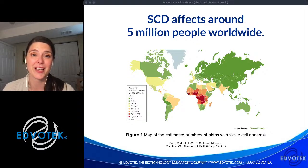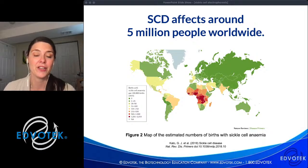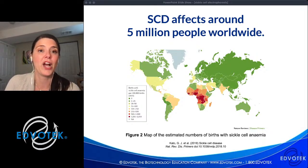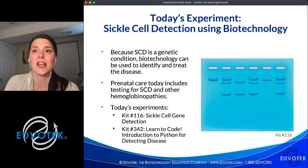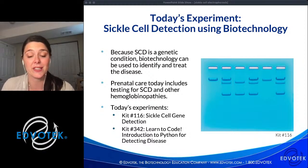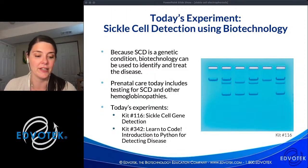And we're going to talk about some exciting biotechnologies that are being used to potentially cure sickle cell disease in individuals who are affected. So because SCD is a genetic disease, biotechnology can be used to identify and treat the disease. So today we are going to perform experiments that model what clinicians might do when they are performing prenatal testing for SCD and other hemoglobinopathies, so other diseases of the hemoglobin of the red blood cells and of the blood.